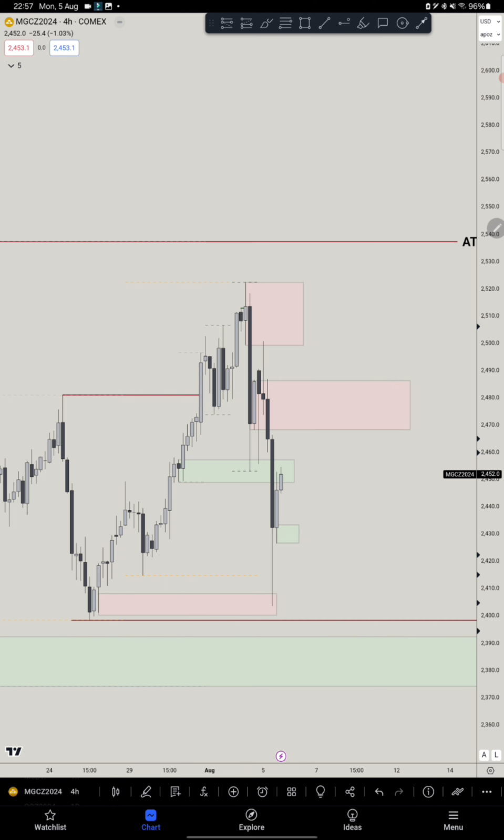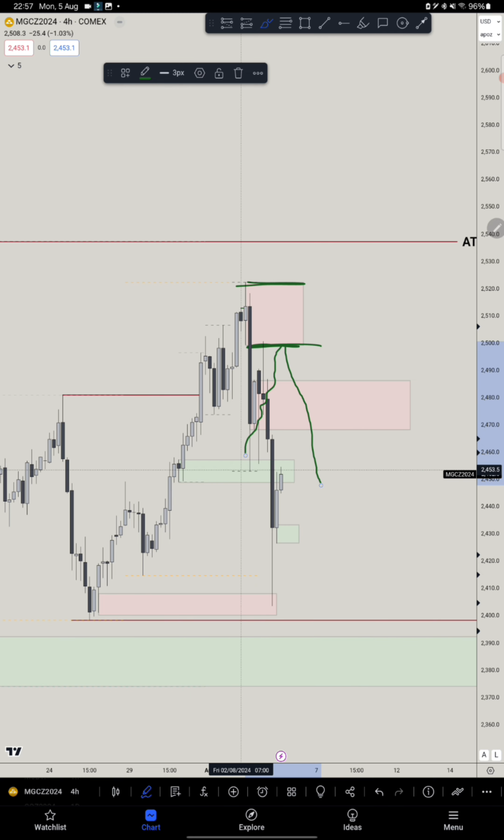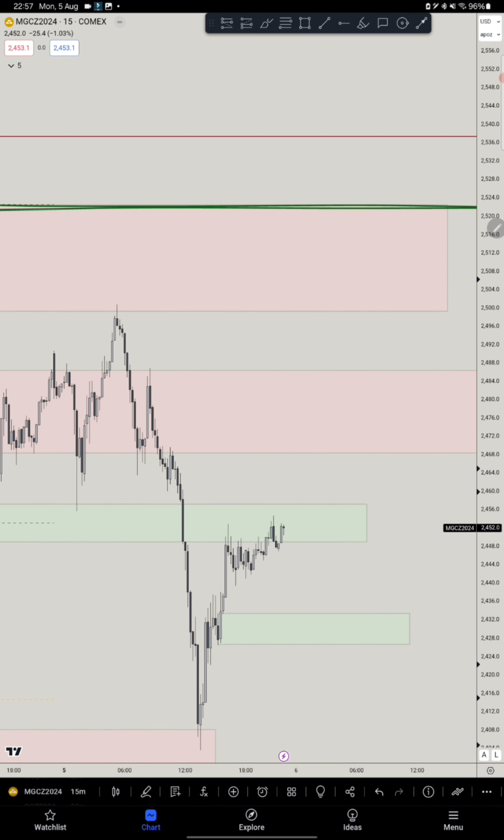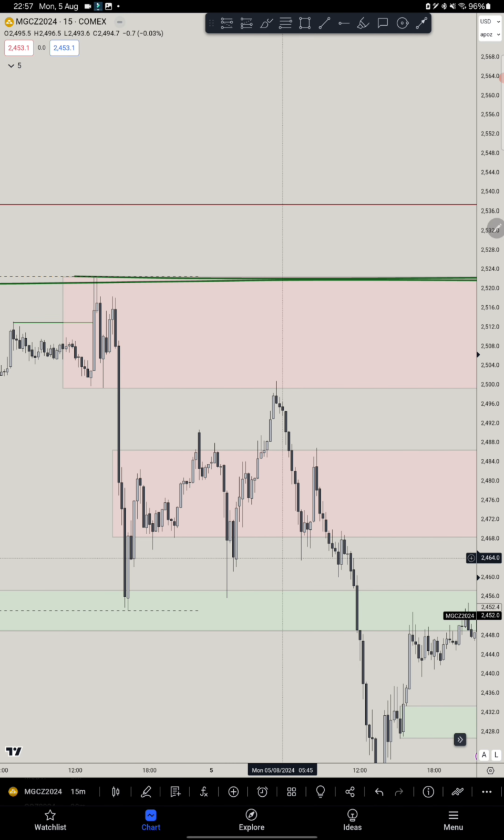Starting off, just very quickly, I just want to show you the area I had marked. So, last night, just after market opened again at 11, I had this area marked. So I was expecting price to come back over to here and then go, at least taking out this basically. As we can see, that did actually happen, but it was just that the time it happened is the frustrating thing.